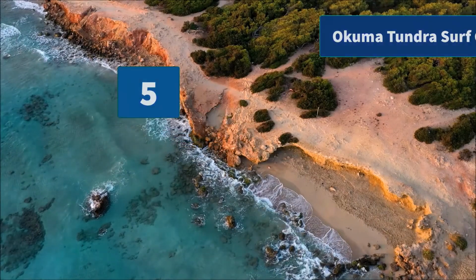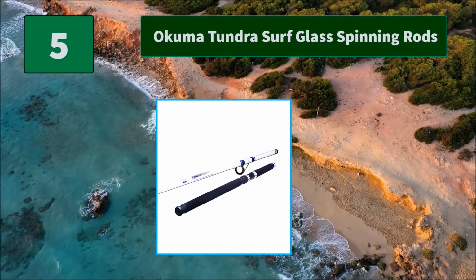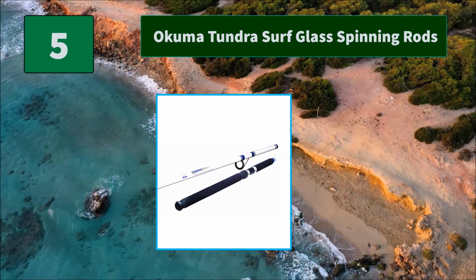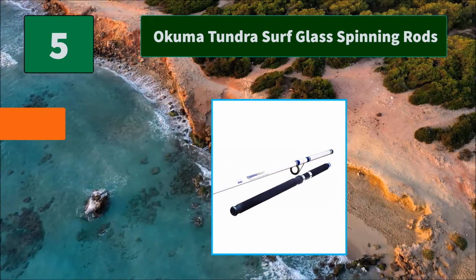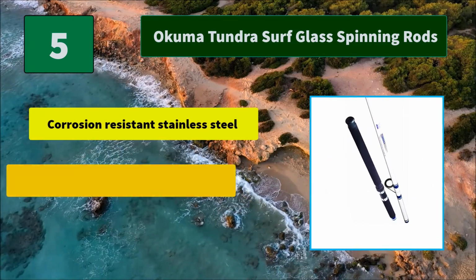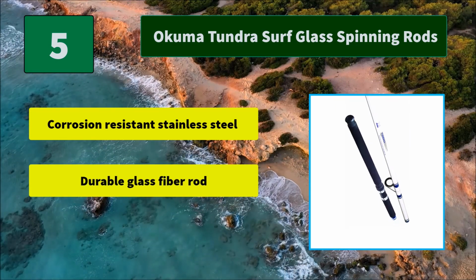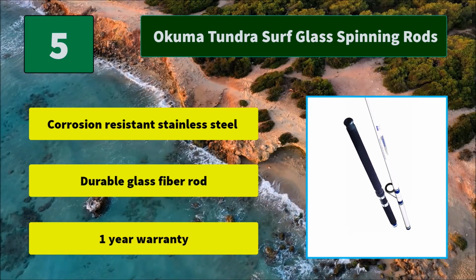Number 5. Okuma Tundra Surf Glass Spinning Rods. 5+ tip reinforced, double-footed guides with ceramic inserts, fold-down stripper guide. EVA foam fore and rear grips, split butt grip configuration. Main features: corrosion-resistant stainless steel, durable glass fiber rod, 1-year warranty.